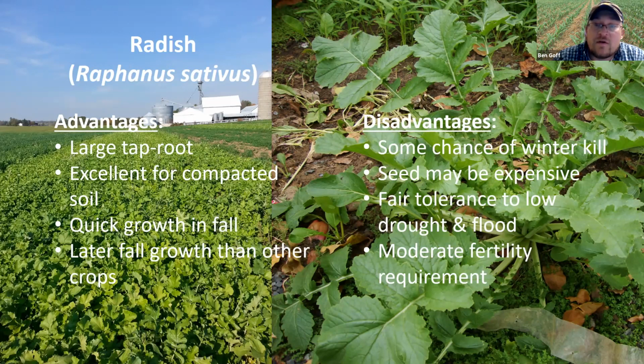Seed can be expensive. At least a few years ago, I knew daikon radish prices were really, really expensive, and there's a lot of hype behind them. They're a lot of good. Turnips do about the same thing. You don't get as deep of a root, but they do a lot of good stuff for that. Still, they need a little bit of fertility. You can't grow on just old hard clay. It doesn't quite tolerate floods or drought with that large taproot.